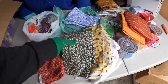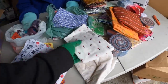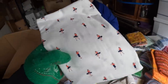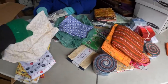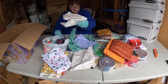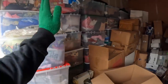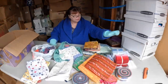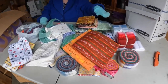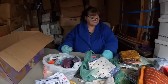Eggs, I don't know what those are. We got birds over here. This is so cool. Oh, look at the lady. That's a nice one. Is she golfing or what? No, she's dancing. Look at all this. All this is fabric, folks. Then the other unit is all tubs of fabric. Now we're going to separate all the squares together, all the circles together, and then put them in lots.